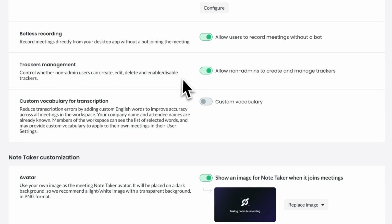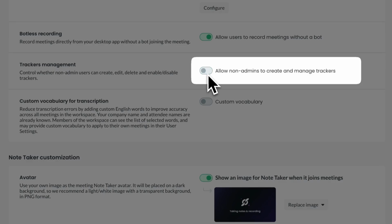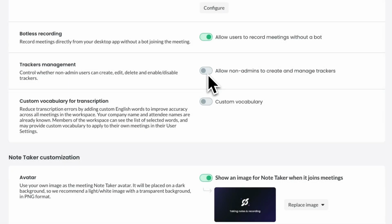Now, the Trackers Management setting in your workspace determines who is allowed to create and manage these trackers. Some organizations, especially larger enterprises or those in regulated industries, prefer to centralize this power. When only admins can create trackers, your team can avoid duplicate or redundant trackers and ensure that tracking is tied to strategic business goals. The toggle in this section makes it simple to switch between these approaches. If you turn this feature on, all users in your workspace will be able to create, edit, and manage trackers for their own workflows. If you turn it off, only admins will have that power, ensuring tighter control and oversight.